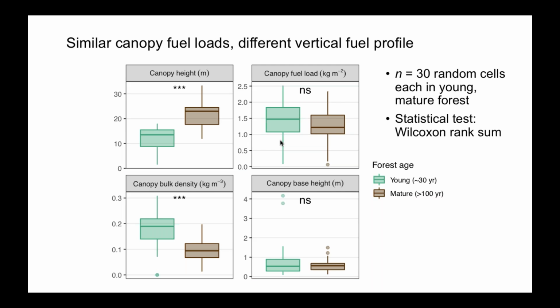We found that young and mature forest had similar canopy fuel loads, as we expected, but a different vertical fuel profile. So here, for example, I've highlighted 4 different canopy fuels: canopy height, canopy fuel load, canopy bulk density, and canopy base height. These are box plots comparing the young forest in green with the mature forest in brown. And if the difference between them is statistically significant based on a Wilcoxon rank sum test, there will be asterisks showing that. And if it's not different, NS indicates not significantly different.